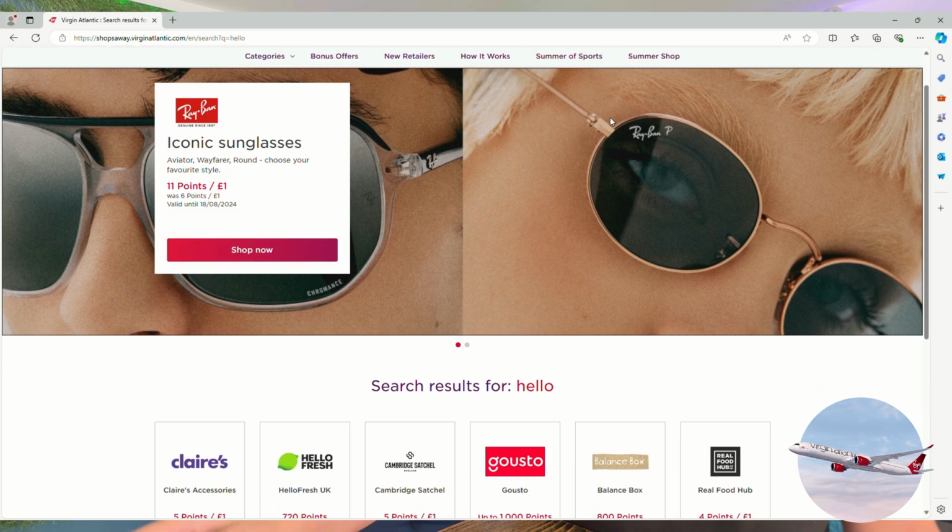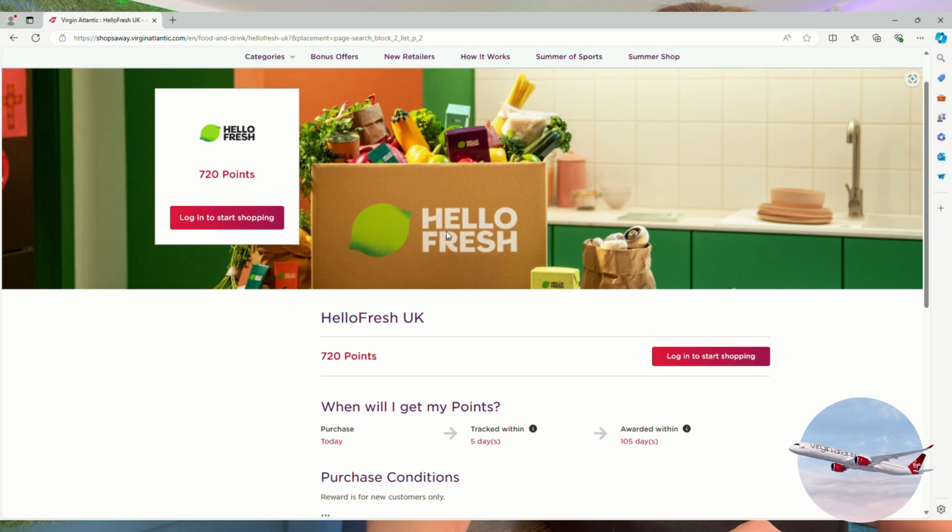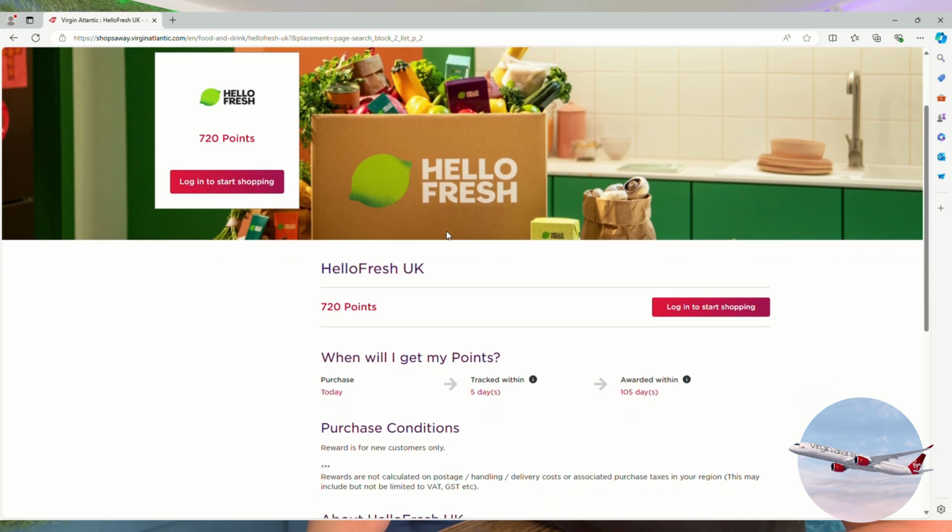I've recently signed up with HelloFresh. I was going to sign up with HelloFresh anyway, but by coming through this website in order to sign up, I earned myself an extra 720 points just by going through Virgin Atlantic to enter the HelloFresh website. So that can be a really, really good way to maximise and to boost the amount of points that you are earning. Virgin do have other partners who they're affiliated with as well. So Tesco's, for instance.